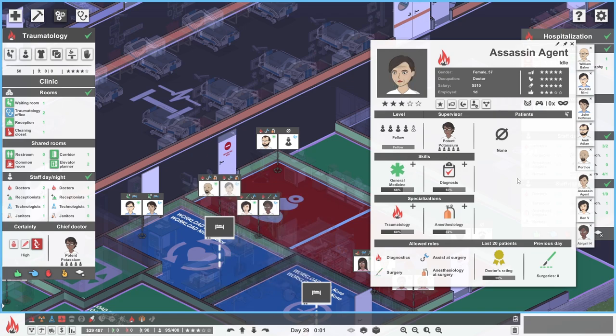I mean, maybe don't introduce yourself as Dr. Assassin Agent. Probably just say Dr. Agent. I think maybe the assassin side of things might make the patients feel a little bit uncomfortable. So Dr. Agent, and then we have Abigail H as well. So there we go. Five wonderful doctors starting over here in traumatology.